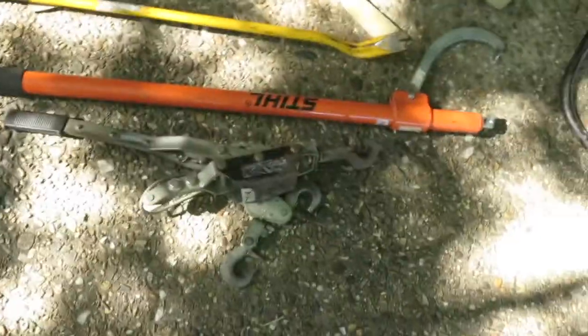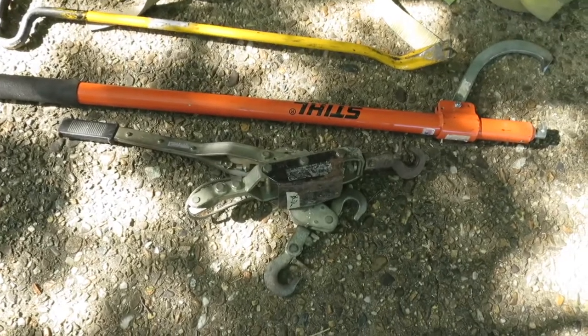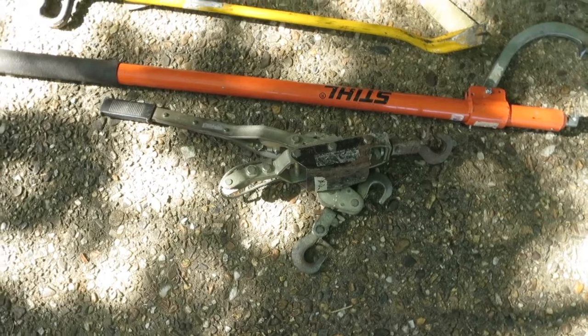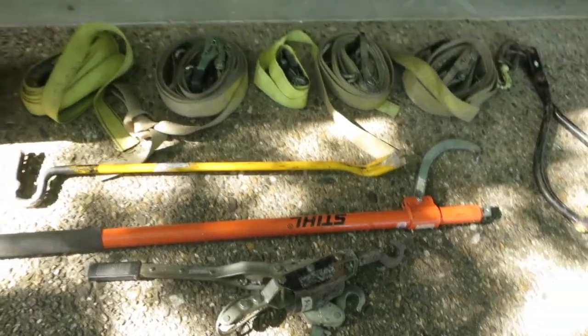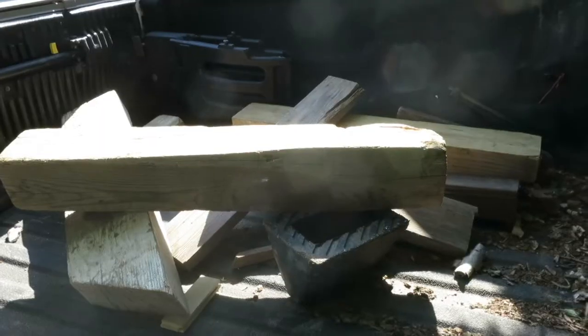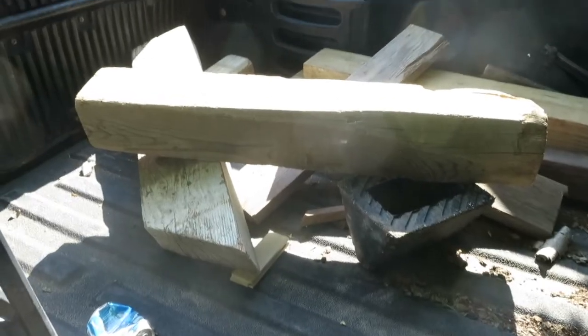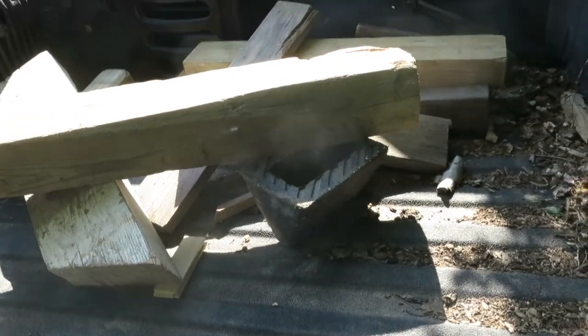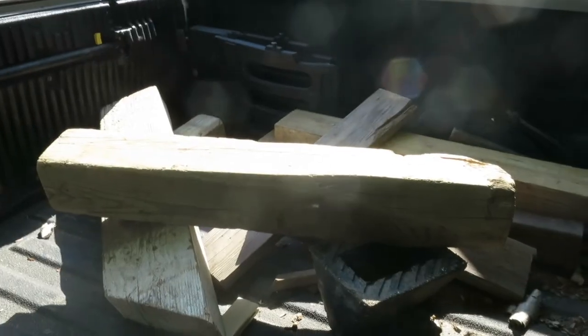One other thing that I keep with me is a come along. I hardly ever need it, but you just never know. You get in some unique situations when you get these logs, so I like to have a lot of different things with me. So you can see that there. And in the back of my truck, I just got some extra scraps of wood, like chunks of wood to block things up, to wedge things, stuff like that. I take those with me as well.